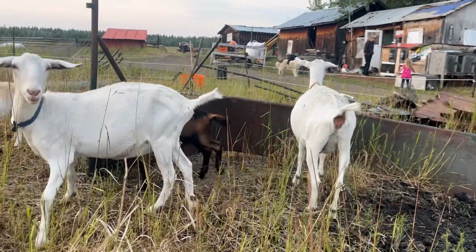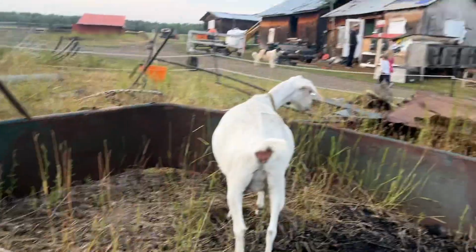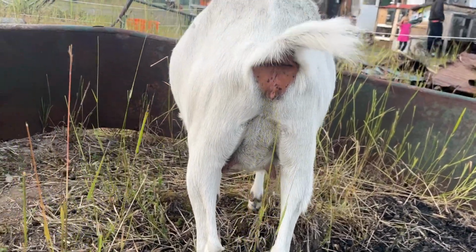You can also compare bags. Yes, you. She is starting to make a bag. It's very small, but she is starting to make one. Star is unfortunately the exception and not the rule, and she does not bag up until right before she kids. So I am not expecting her to get a very big bag. So with her, looking for those other cues is going to be more important than her bag.